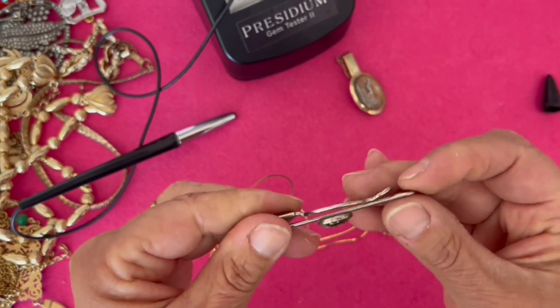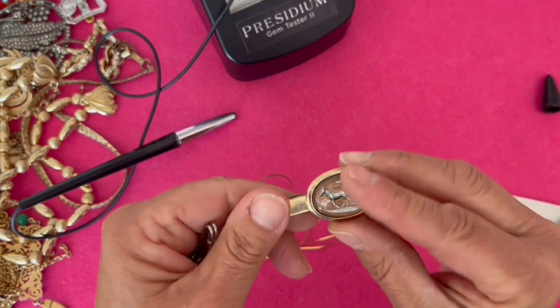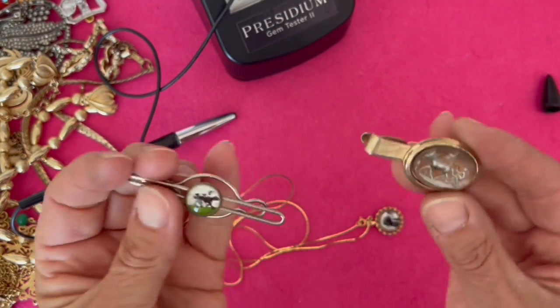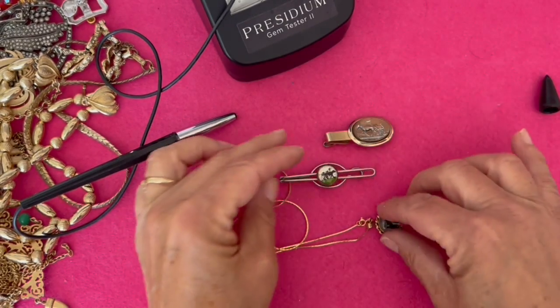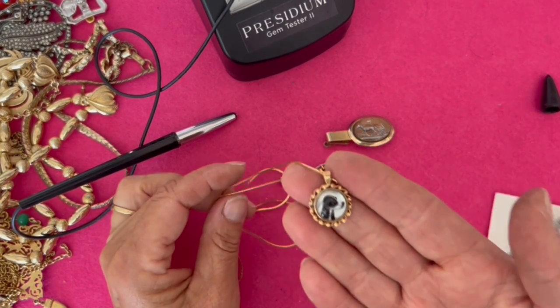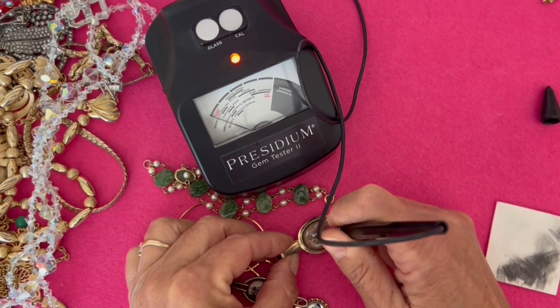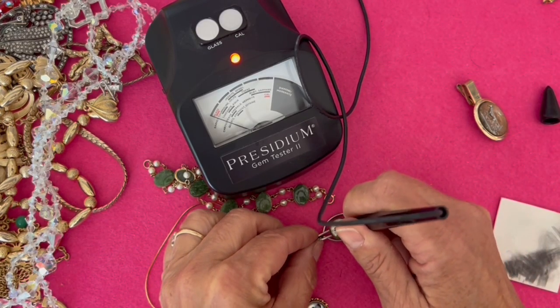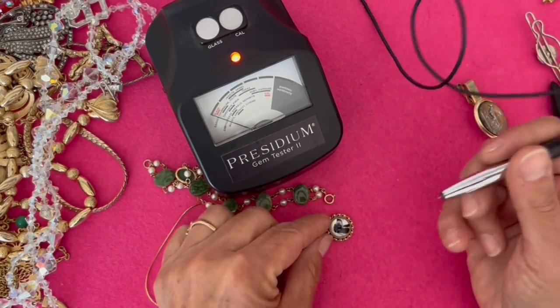This is a tie clip, could also be used as a money clip. This is a tie clip. I like both of these. I'm a big fan of dogs and horses, obviously, and I like them both, but they're not going to be worth what this is. So if I stick this on here, yeah, it's just going to be glass. And this one is just going to be glass. See how the needle's not even moving. Now here's our Essex crystal.